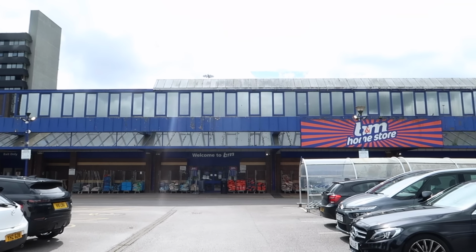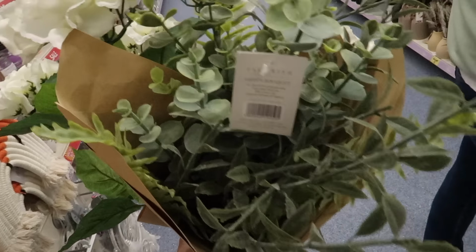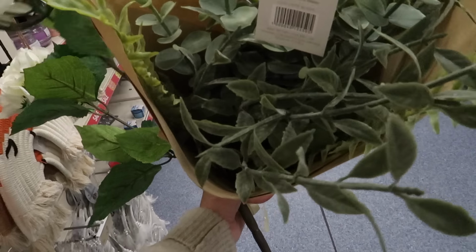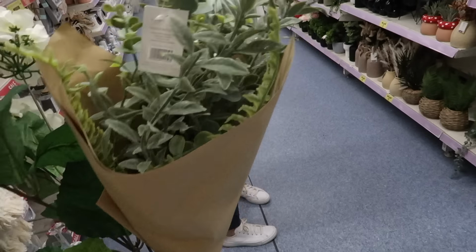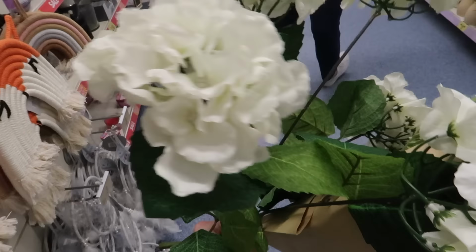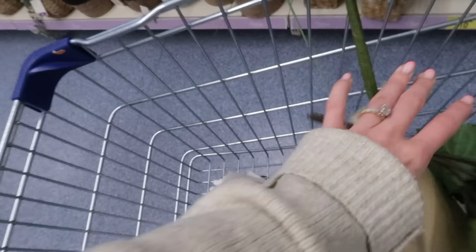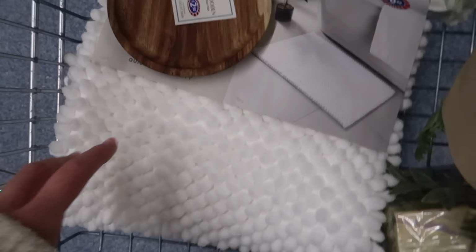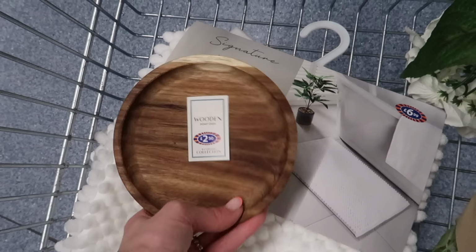Just going to have a look in B&M, see if there's any new bargains in store. So I've just seen they've got these little eucalyptus bunches tied up with brown paper and a ribbon. How cute is that? So I'm going to get a bunch of those and then some of these hydrangeas, maybe make up a little bouquet. And then I'm also going to grab this bath mat because we do need a new bath mat. Kind of like a bobble effect, and also another one of these candle plates because I love them.